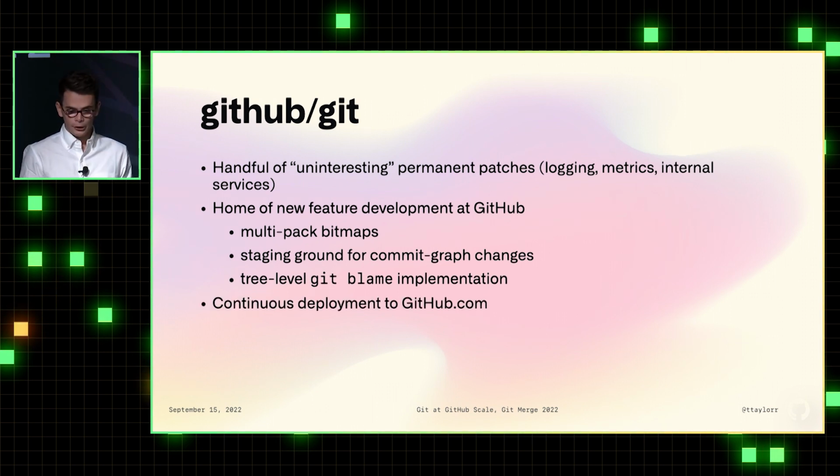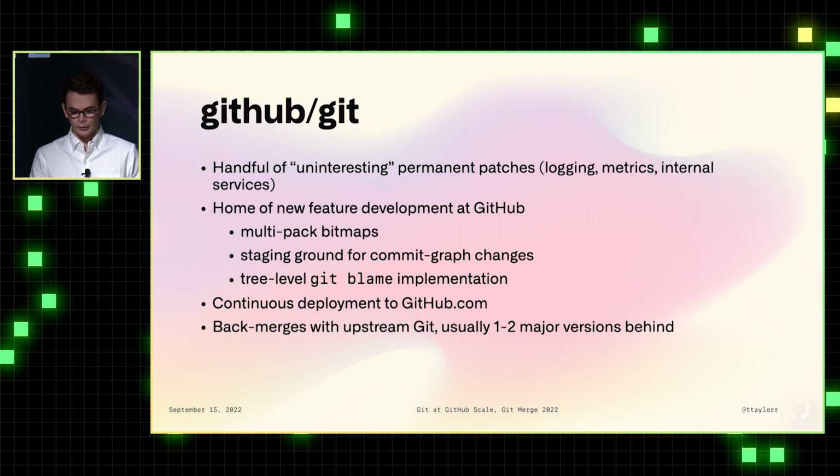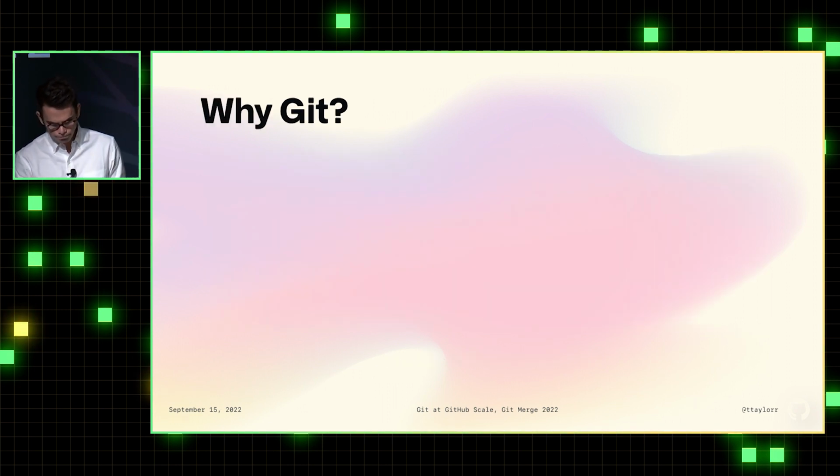We deploy it continuously to github.com, often a few times a week, and we back merge with upstream Git, usually one or two major versions behind the latest release. Our work basically looks something like this. You can see new work is happening at the bottom, those little black dots in between merges with upstream Git. And we try to stay between one or two major versions behind the latest from the open source project.